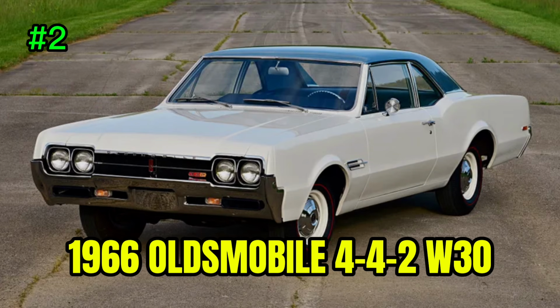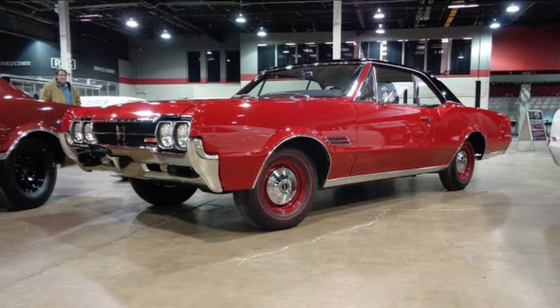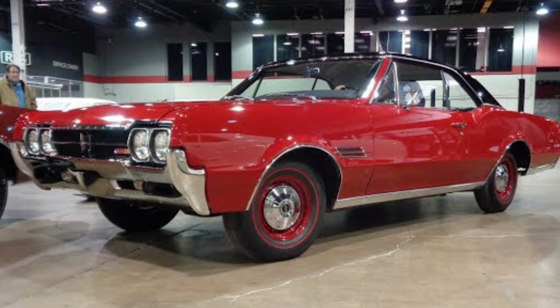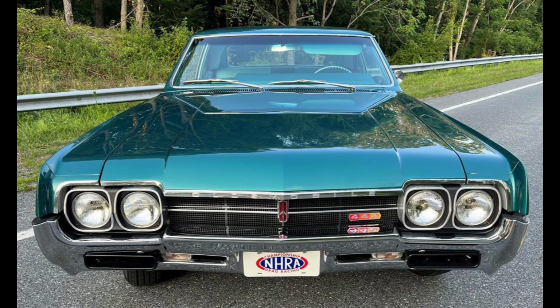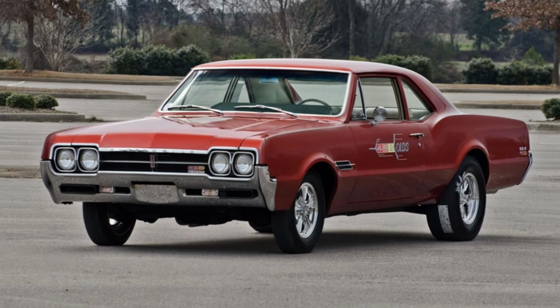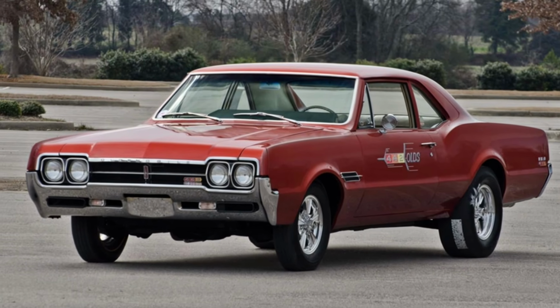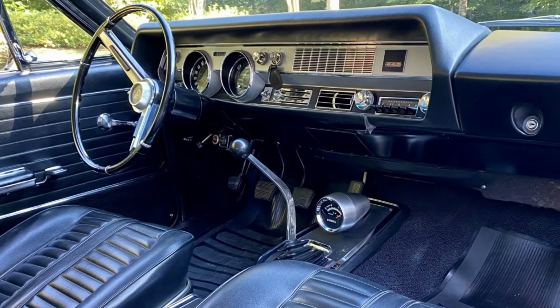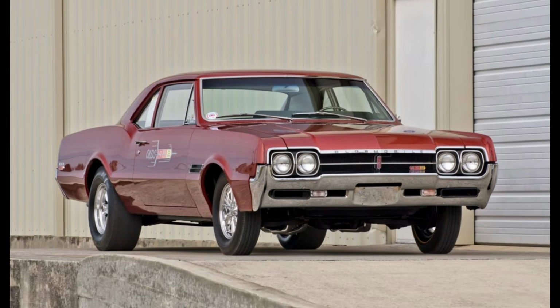Number 2. In 1966, the Oldsmobile 442 received what seemed like a modest update, but the introduction of the W30 package changed everything. This performance-focused package added a high-performance camshaft, a unique air induction system with scoops integrated into the front bumper, and even a trunk-mounted battery to improve weight distribution.